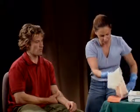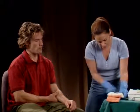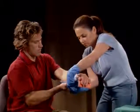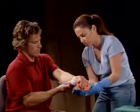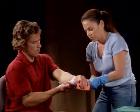Pad the splint with extra padding inside body curves and hollows for even, comfortable contact with the splint. Bandage the splint in place using a roller bandage, adhesive tape, or other material available. It should be snug enough to immobilize the injury, but not restrict circulation.